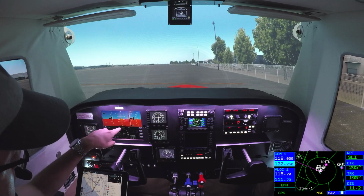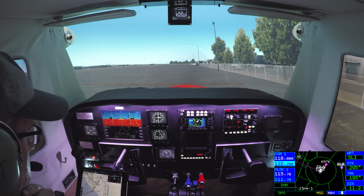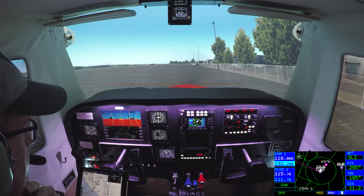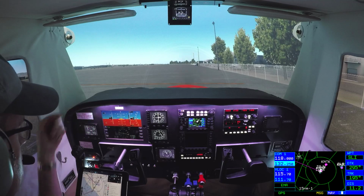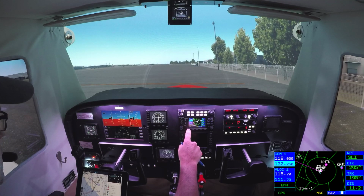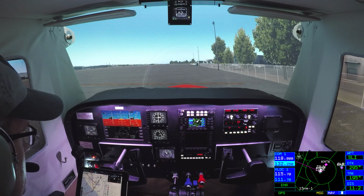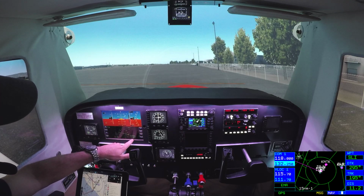Also, this Avidyne display here is running on Air Manager. There's a default Avidyne on Air Manager that you can download. I have updated it quite extensively. It now shows the power bar similar to the Cirrus, and the nav source switches when you switch between VOR and GPS. I don't have the bearing implemented yet, but I will. It now has the airspeed and the engine data blocks.